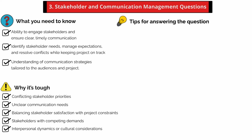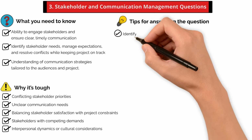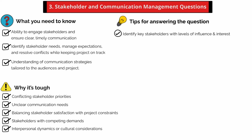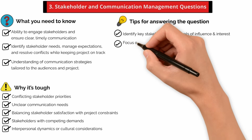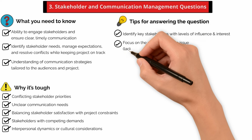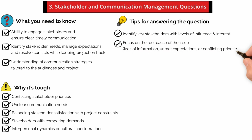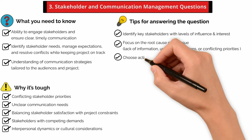Here are a few tips for answering the question. To answer these questions effectively, start by analyzing the stakeholder landscape. Identify key stakeholders and their levels of influence, interest, and engagement in the project. Focus on the root cause of the issue presented in the scenario, whether it's a lack of information, unmet expectations, or conflicting priorities, and consider how your response aligns with PMI's best practices for stakeholder and communication management.